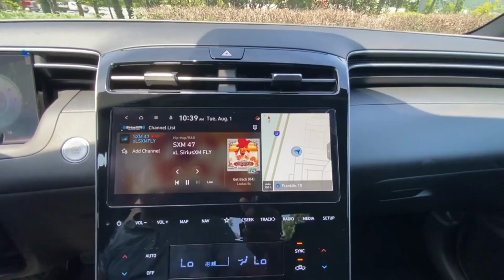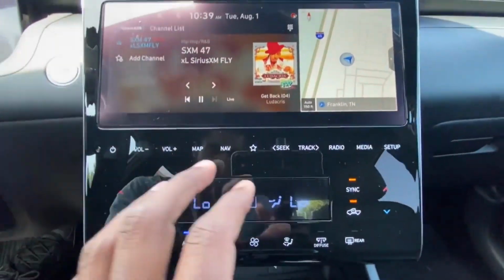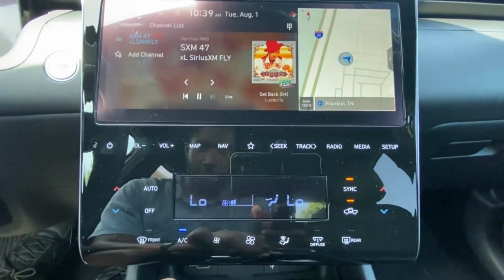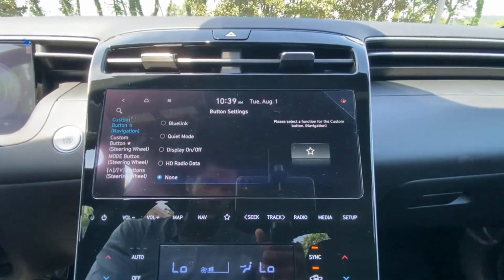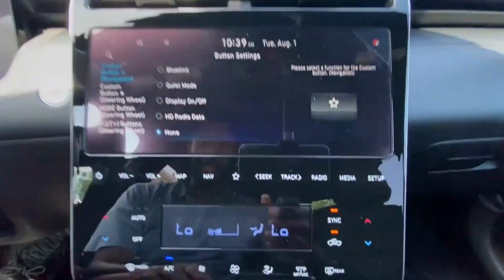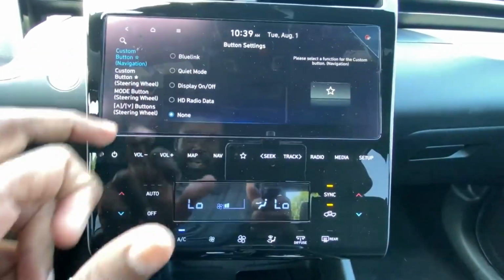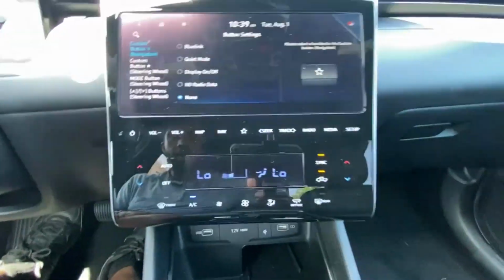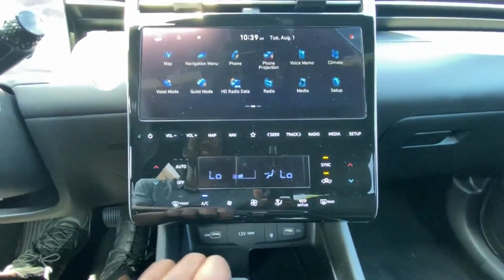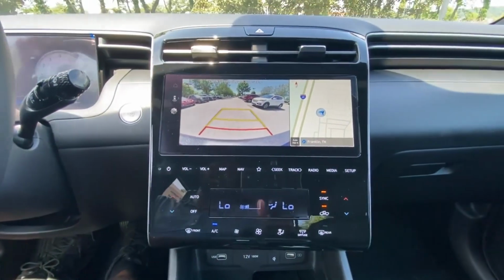So it's a pretty easy system to get used to, even though it's all a screen here. We do have soft touch buttons down below, so if you hit that star there, you can set up your favorite buttons, whether it's for the steering wheel or that custom button there itself. So pretty neat to be able to change those there. And then backup cameras there, guidelines follow you should turn the steering wheel.